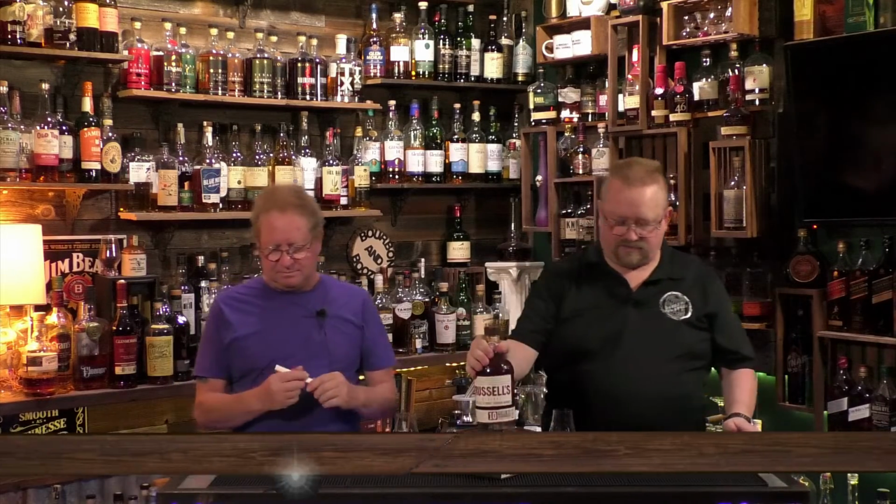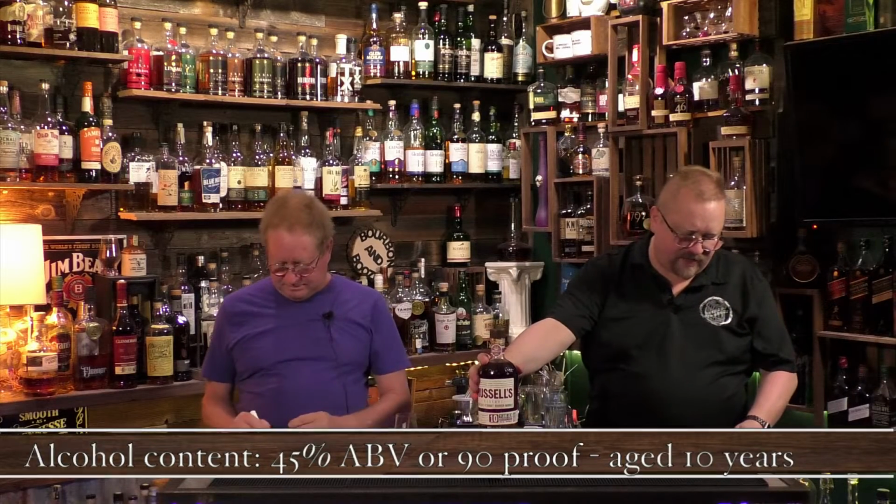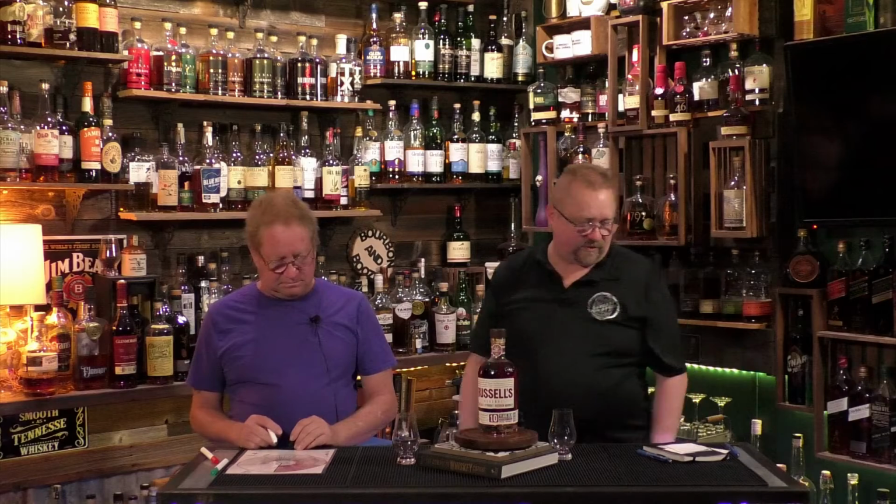It's the 10-year. They have a whole bunch of them, but this is the 10-year bourbon. Its proof is 45% or 90 proof. And the cost is pretty reasonable when you can find it. So this is one of those unicorn type things that all the Russell's Reserves are, where people are really trying to get it, especially in allocated areas. From what I've read, not from experience, in allocated areas this is really, really super hard to find, and the aftermarket value can be pretty expensive.